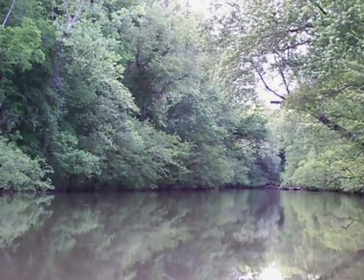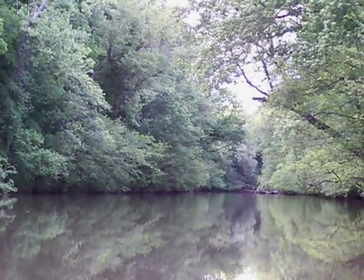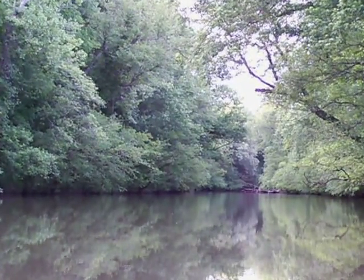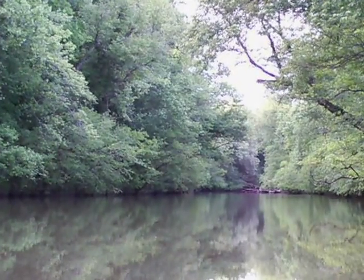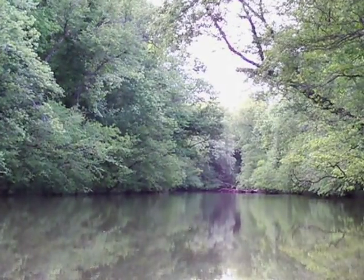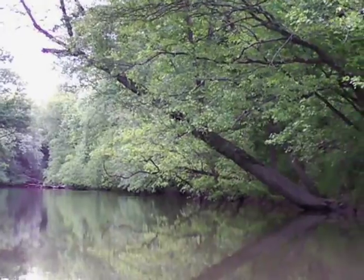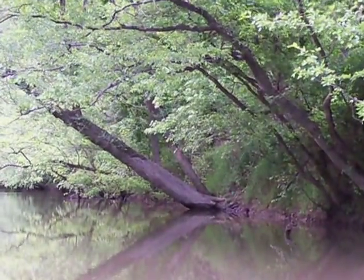Another view as we continue to travel upstream. At this point, we're averaging about 2 miles an hour, and we're about 3/10 of a mile north of the Tull Traskwood Bridge. It's really pretty here. The stretch is widened out and has some very smooth water. And I'm going to swing back and forth, give you an idea of what the banks look like. Some beautiful trees leaning out that someday are going to fall in.